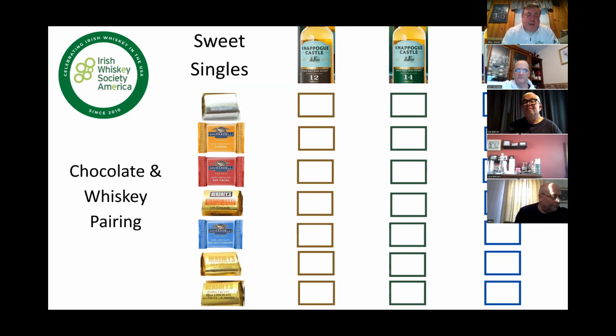I thought one of the things we could do that might be fun would be to pick a favorite whiskey of the day, maybe a favorite chocolate of the day, and then a favorite whiskey and chocolate combination. So you might like one of the whiskeys on its own, maybe it doesn't work well with chocolates, and you like a different combination. This way you can keep track if you want. Use a numeric ranking system or however you want to do it.